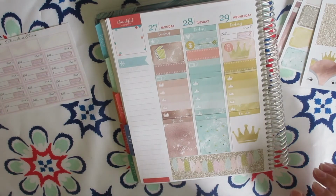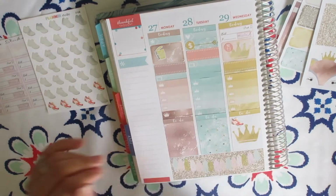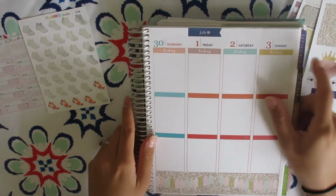Oh, okay, and I'm gonna do my running sticker on this day too, because I'm gonna start back up with my workouts. There. Awesome. I love this kit. It's so pretty. I love how this is looking so far.